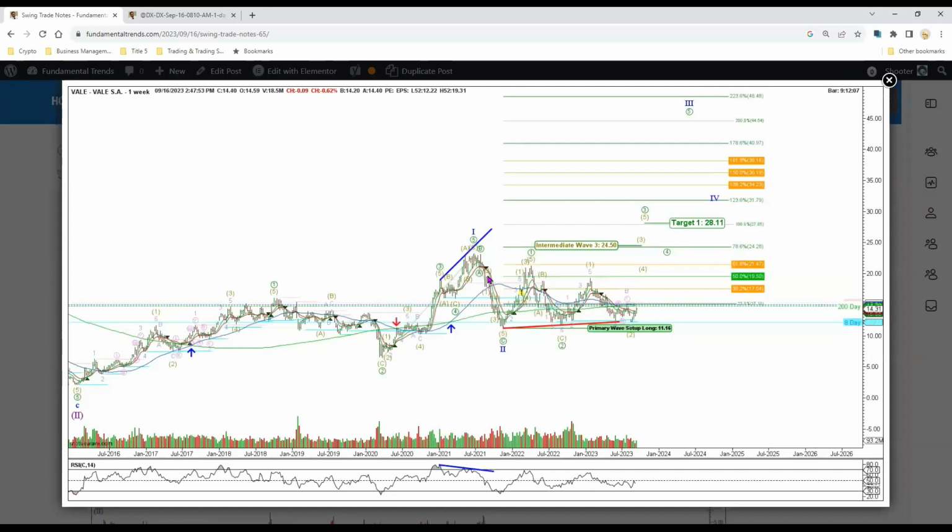Now, Vail, I still like this. I just like the consolidation and the squeeze look. A couple of weeks back, Kirk asked me to look for squeezes, and Vail was one of those. $15 November calls was my toe in the water. At this point, this thing could pump all the way up to $28, at least for our primary wave here. So depending on how good that squeeze is and how much demand there is for that product, could be a nice pop from here.